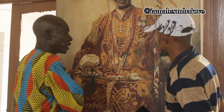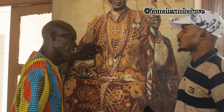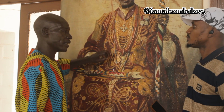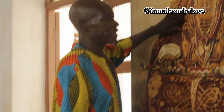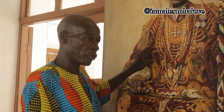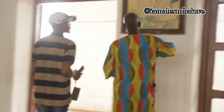He was the one who made the foundation stone of the hall. He also did a foundation stone in 1999, before he died. This was the same two years of making.